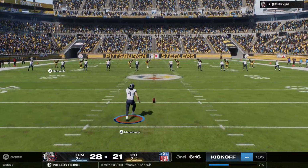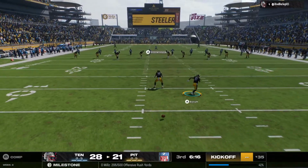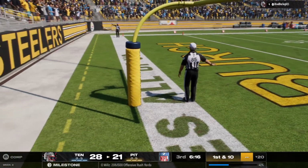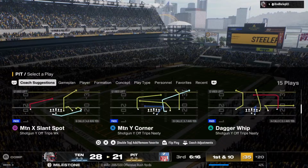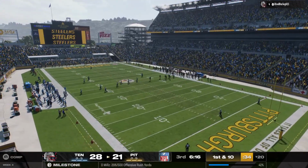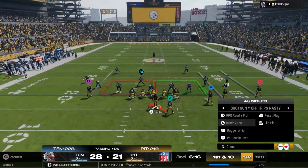Stonehouse now to kick this one away. This one's going to bounce into the end zone and will end as a touchback. Drive starts out with a 1st and 10.